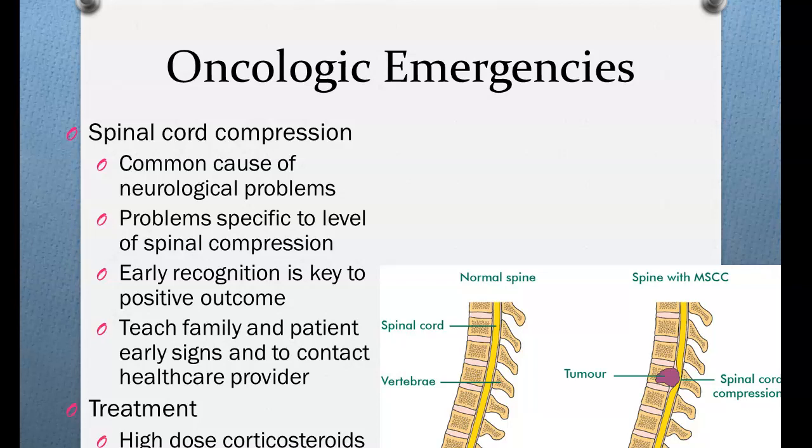Assess for neurological changes like back pain, muscle weakness, a sensation of heaviness in their arms and legs, numbness and tingling in their hands and feet, inability to distinguish hot and cold, and unsteady gait. Sometimes they'll have problems with constipation, difficulty starting and stopping urination, or incontinence.